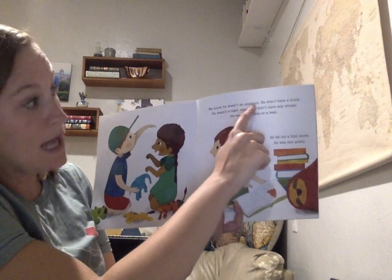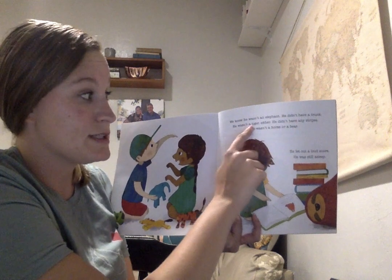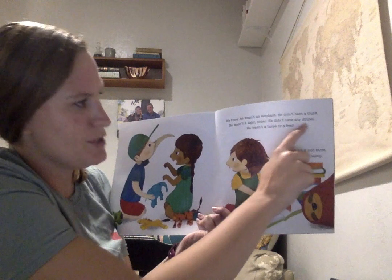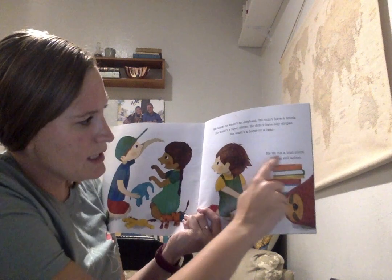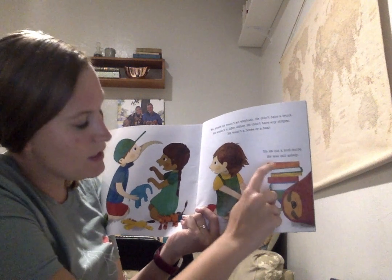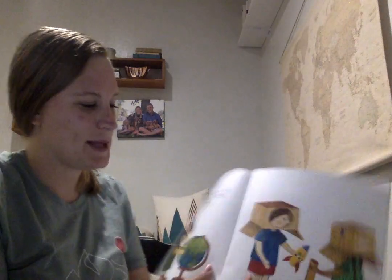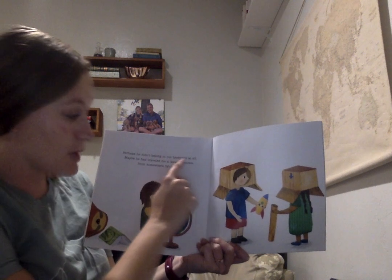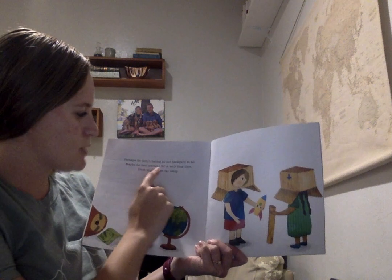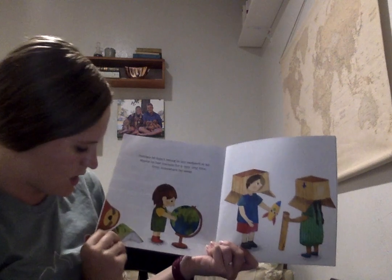We knew he wasn't an elephant. He didn't have a trunk, and he wasn't a tiger either. He didn't have any stripes. He wasn't a horse or a bear. And he let out a loud snore. He was still asleep. He's been asleep for a long time, hasn't he? Perhaps he didn't belong in our backyard at all. Maybe he had traveled for a very long time from somewhere far away.